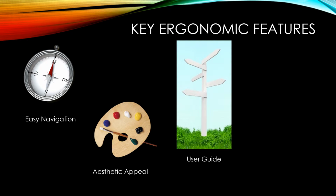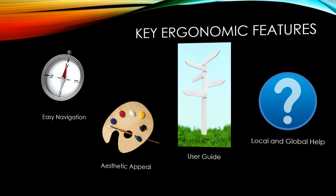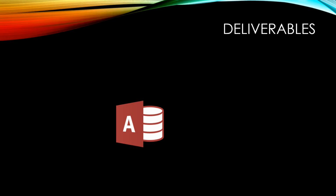The steps required to perform basic tasks like input and change BOMs, generate financial reports, and create MRP tables can be found here. Apart from the user guide, the system contains local and global help for when the user encounters issues. The local help assists the user with whatever is on screen at the time, while the global help solves many common problems that the user may run into and does not change depending on where the user has navigated to within the system. Now let's look at the specific deliverables our software provides.